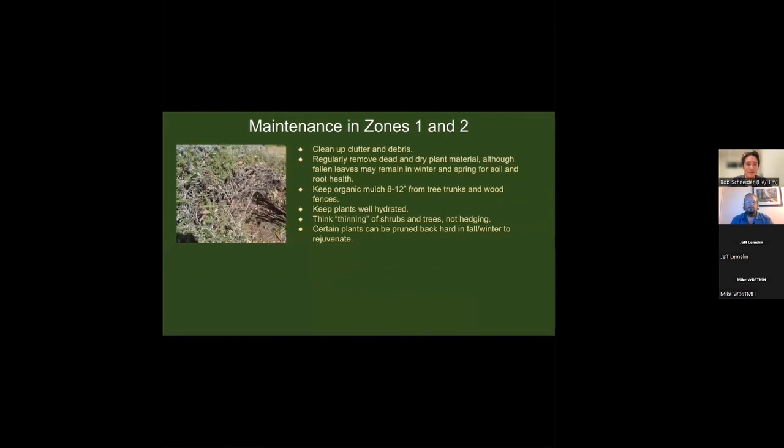Going into maintenance, design is very important. Putting the right plant in the right place, very important, right? But maintenance is at least 50% of the work of making your landscape more fire-wise. That's because unmaintained, a lot of plants that would maybe be fine if well maintained otherwise build up a lot of dead twiggy material, get overgrown, and so on.